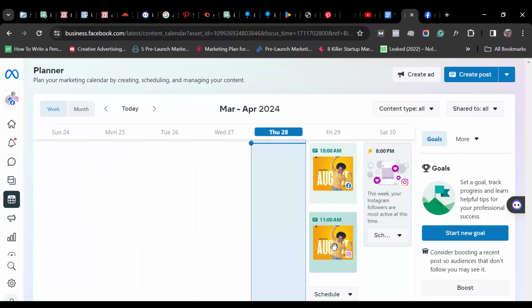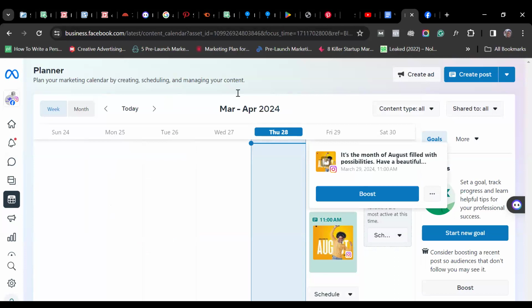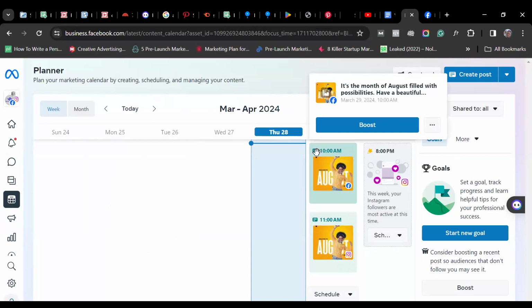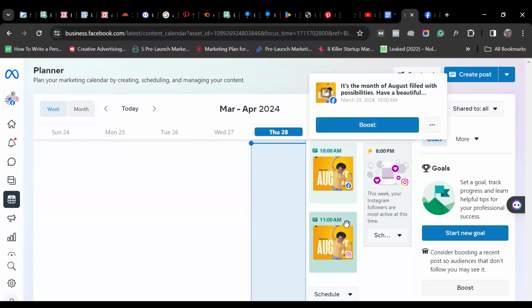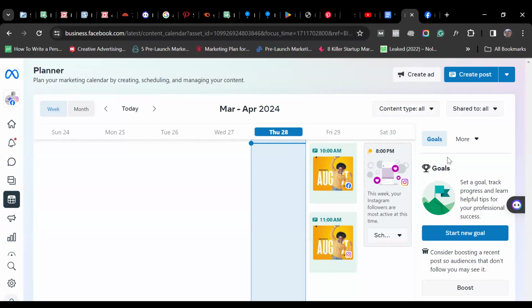It has been scheduled. So what that means is by tomorrow at this time, whether I am awake or not, whether my phone data is on or not, whether my phone is switched off or not, this post will go live tomorrow by 10 a.m. and 11 a.m. simultaneously. That's what the planner does for you. You simply post there, leave it, go and sleep, and it's going to go live.